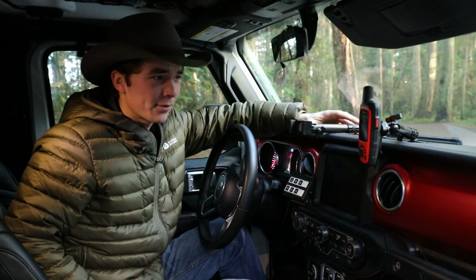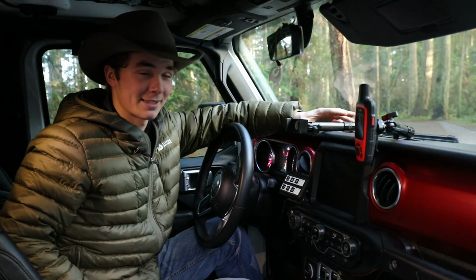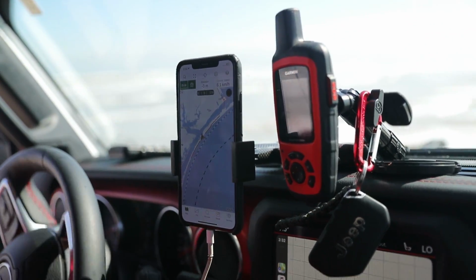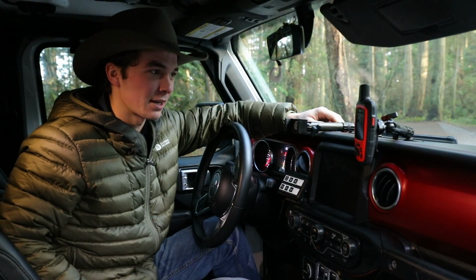All right, so in the center of our dash here we have our 67 Designs device mounts. We've had these things all the way back since 2016 in our first Jeep build. We use them for mounting our phones, our Garmin, and GoPros when we're trying to film on the road, and it's just an excellent product.